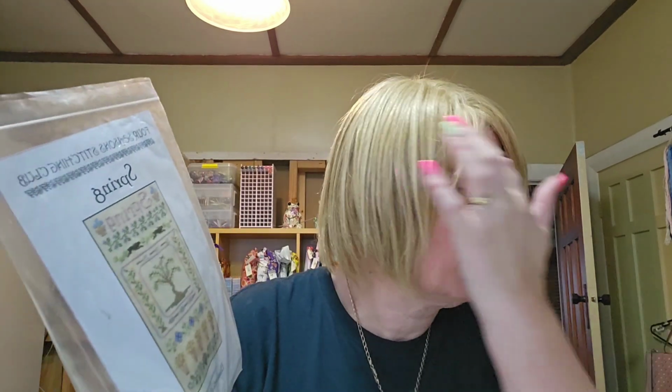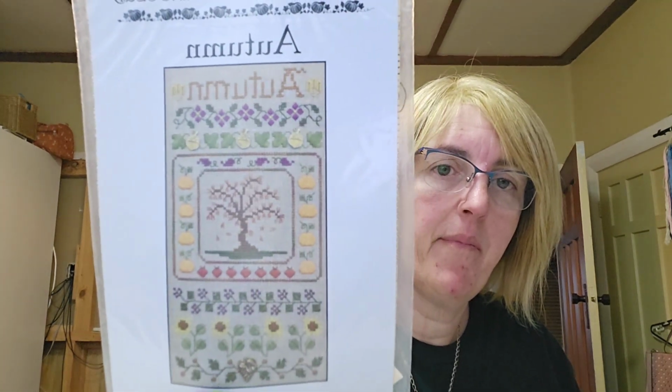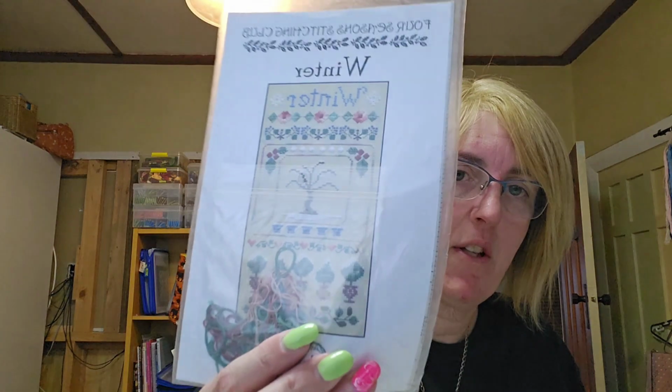These are Elizabeth's designs, and I like to have the whole range of it. If we've got the seasons or the months and things like that, I like to collect the whole lot. Even if some of them I don't really want to stitch, I still purchase all of them. So these have actually already been stitched. These are just the remainder threads and the pattern. So this is spring, autumn, winter. Sorry, that one's covered because the threads are in front. And summer.